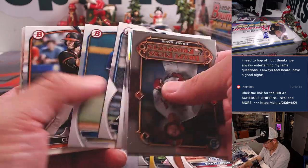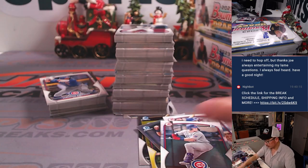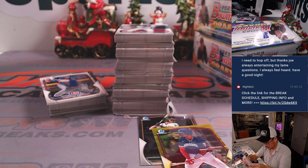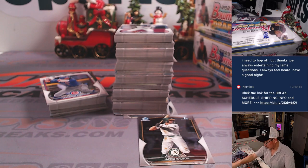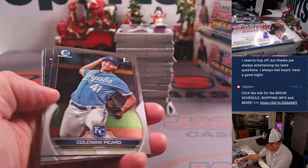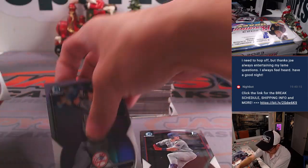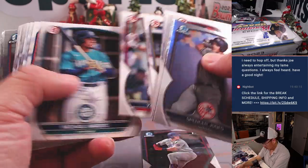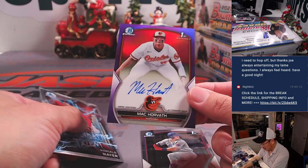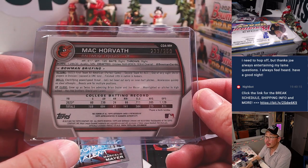Here's another Colt Emerson, Wyatt Langford, Matt Shaw, Jacob Wilson. And there's a Mac Horvath, purple chrome autograph for Neil and the Orioles. Neil picking up the O's straight up. 233 out of 250.